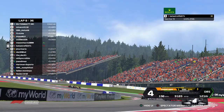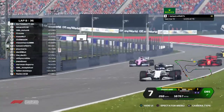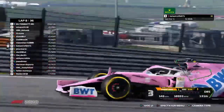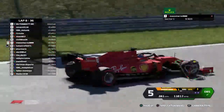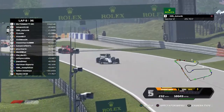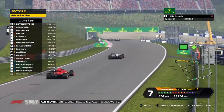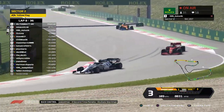And yeah, look at that. Mason Harris gets past Catastrophic. Very nice move there. Going into the penultimate corner, turn 10. And now they're going to be side by side down the straight here. And is Catastrophic going to go down the inside? No, he's not going to be close enough for that. Mason Harris shuts the door. Further back up the front. Oh, looks like Nadav has retired from the session on track. That's going to be another penalty for him, because you can't do that.